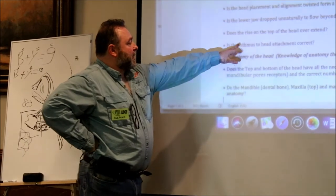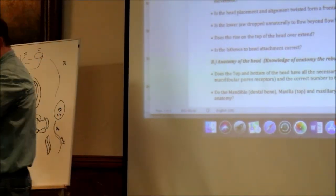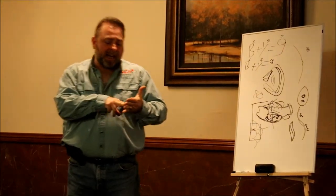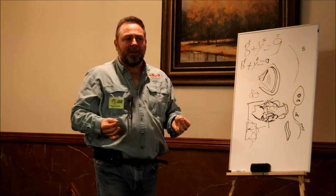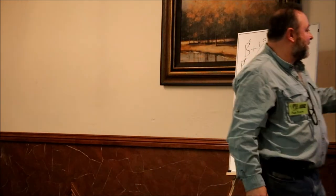The isthmus, which is the throat latch, is it attached to the head correctly? The isthmus has anatomy. Two butterfly bones, the way that they attach into the head structure. I want to see that. And in front of the butterfly bones, there's two muscular attachments that sit there. I want to see that anatomy too. But that's part of the master stuff. I'm just happy if you get the head in the right place in the professional division.